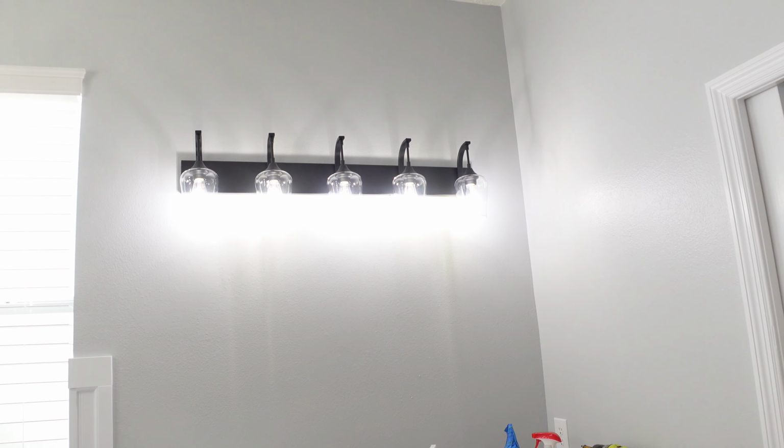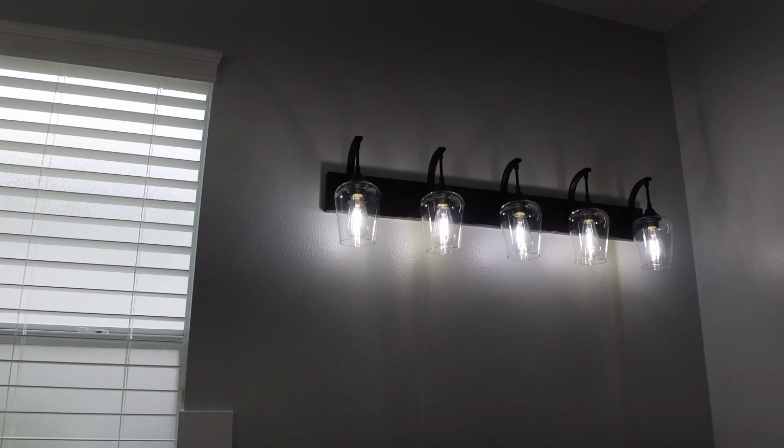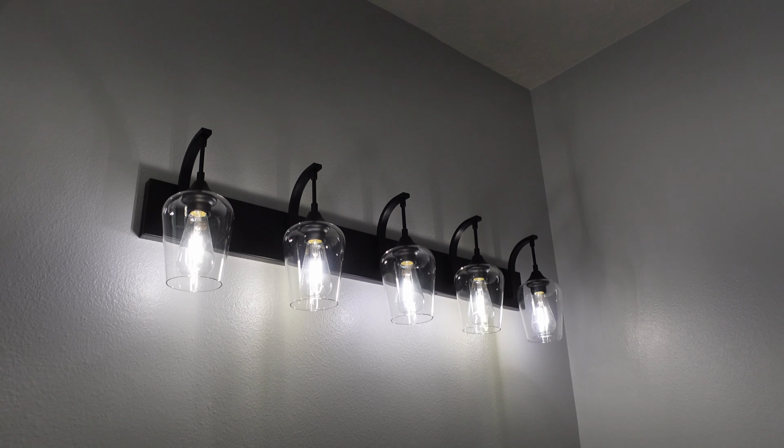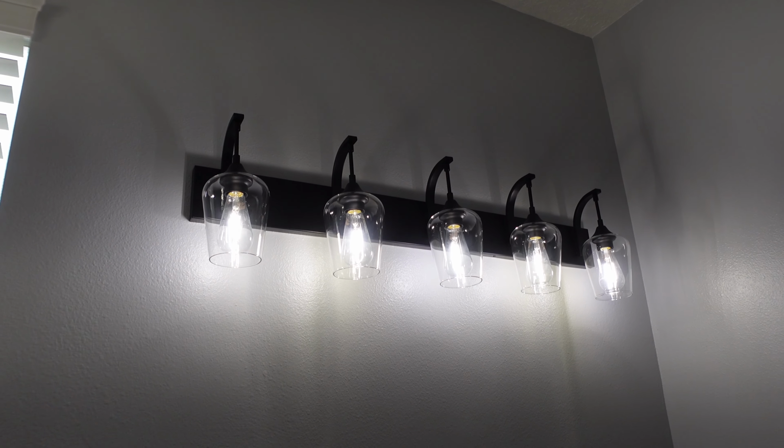Dave's been hard at work again in the bathroom. I don't know if you can tell there's a glow coming towards him because we have lights. I love them. We ordered these on Amazon because we just could not find anything at Lowe's or Home Depot that we just really, really liked.